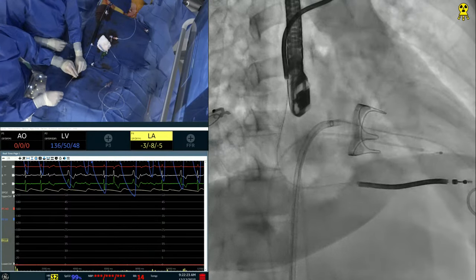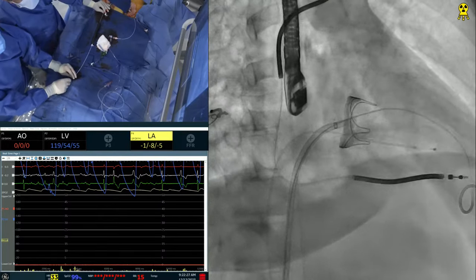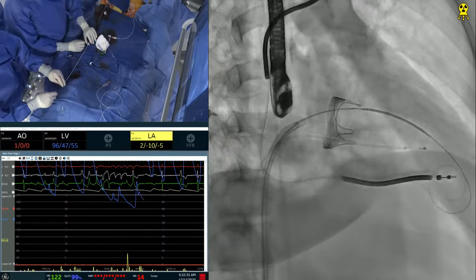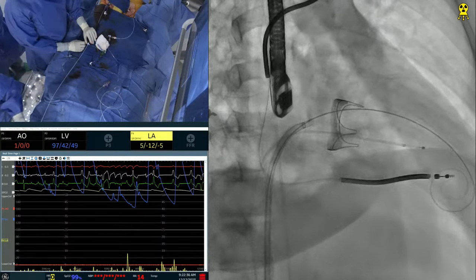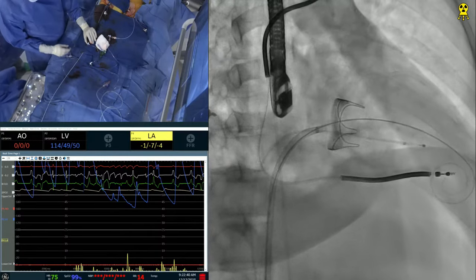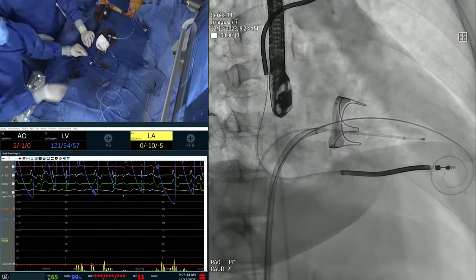Let's enter the screen. You want to make sure you go slow so it doesn't kick out your system here. Okay, we are good. Now go to the... We want to make sure the curve is facing down. Yeah. Downwards. Okay, pressure go to 200 scale now. We are not in the LV, we're in the aorta now.